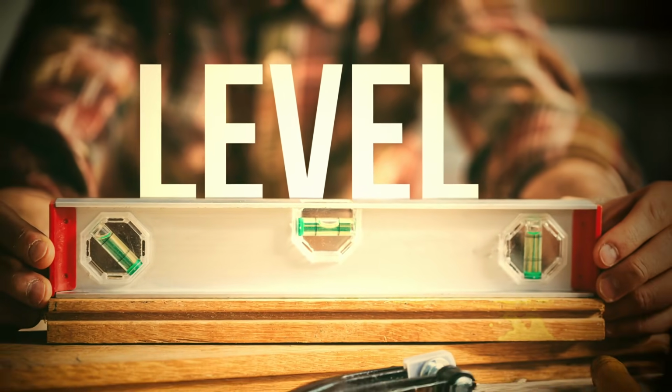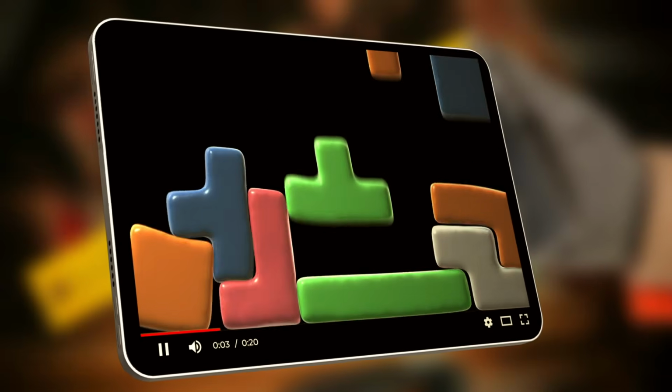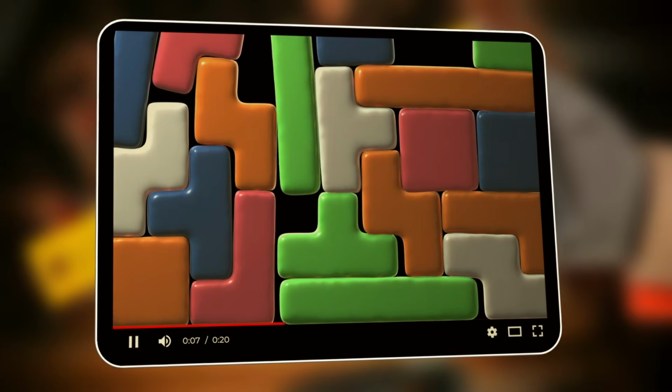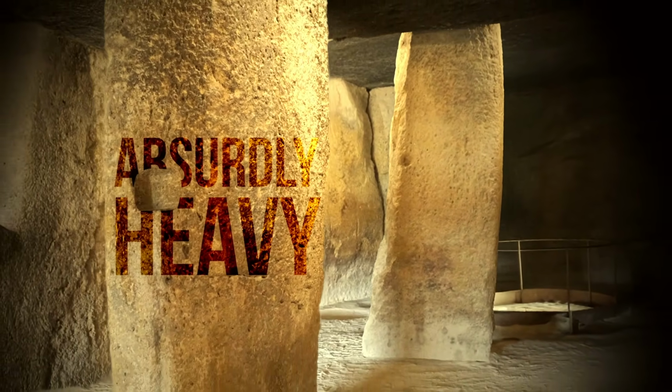The builders probably used some pretty advanced tools like levels and squares to make sure the angles were super precise. One researcher even said it was like building a giant Tetris puzzle where the builder had very little room to make mistakes, since the rocks were so absurdly heavy to move for adjustments.